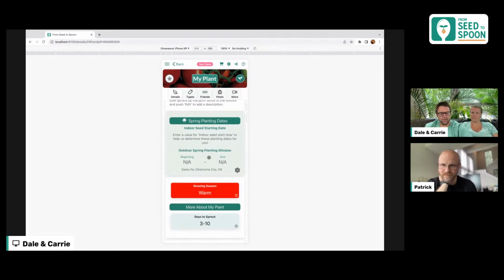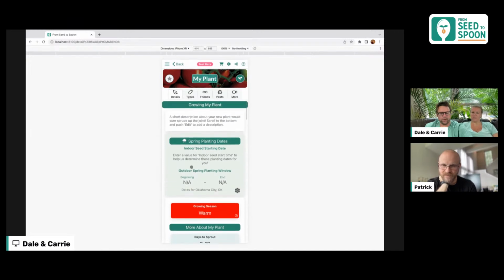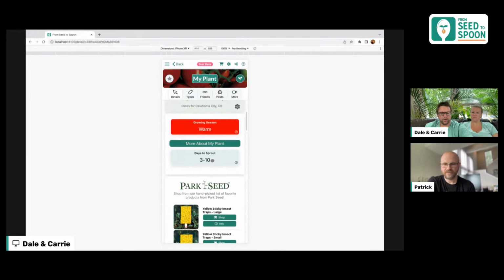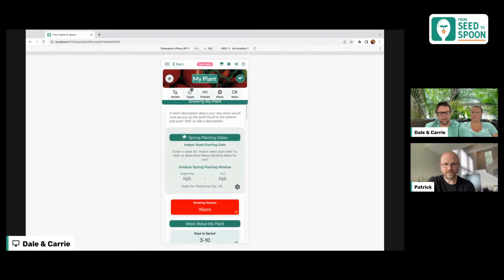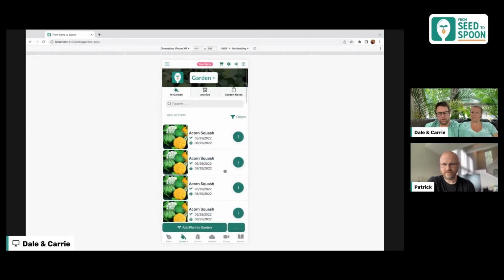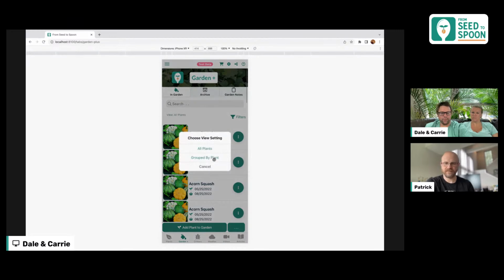So yeah, I left some stuff out, and we encourage you, like we were telling you, if you enter a date here, then we're going to be able to calculate dates for you, but you don't have to have that. And now you'll be able to log these in the Garden Plus section. So let me switch to a different view that you'll be seeing.